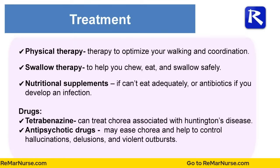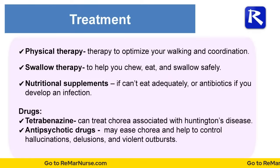And so let's talk about the medications. Tetrabenazine is a central nervous system medication, and it helps the chorea associated with Huntington's disease, and antipsychotic medications as well to help the violent outbursts.